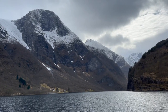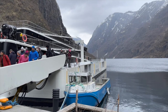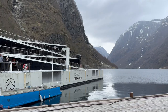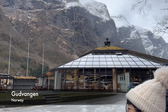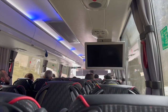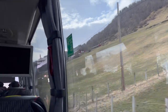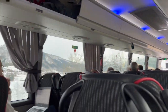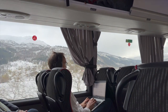It is unbelievable. Then we stopped at Gudvangen, which is a Viking town, and we didn't have much time to explore here because our bus was leaving in around 20 minutes to go back to Bergen. And again, look at the difference in the sides. Like, one side is pure snow and one side is green grass. The climate here is insane and it's just so incredible to see.